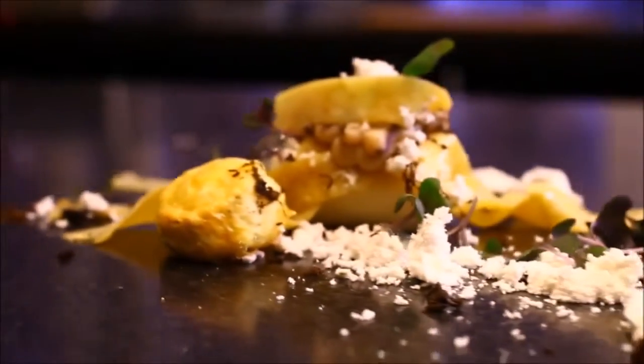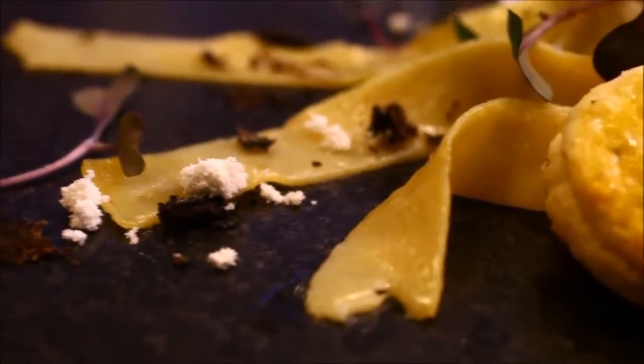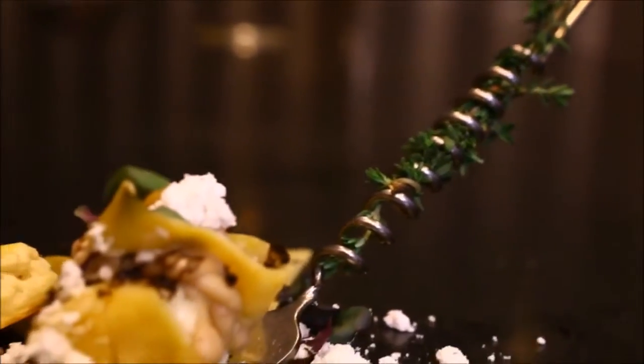One of Moto's most innovative courses is a play on fried chicken, in which noodles and biscuits are made with dehydrated, freeze-dried chicken ground into a powder.